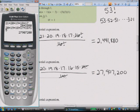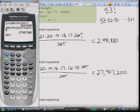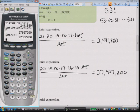Now I will model, you can do this with your calculator. You could do 20 factorial, so that would be math, over to probability, and down to choice 4, divided by 14 factorial, math, over to probability, and down to choice 4. It's kind of tedious. Some calculators you can program with quick keys for functions you use a lot. It might be worth it if you're using a factorial button a lot to have faster access.